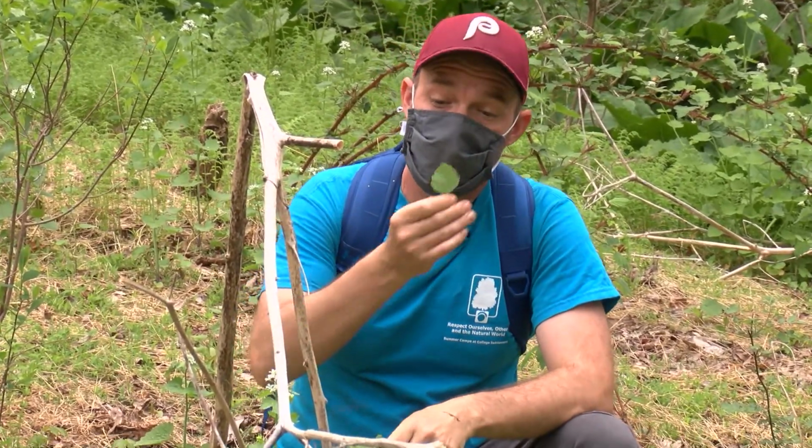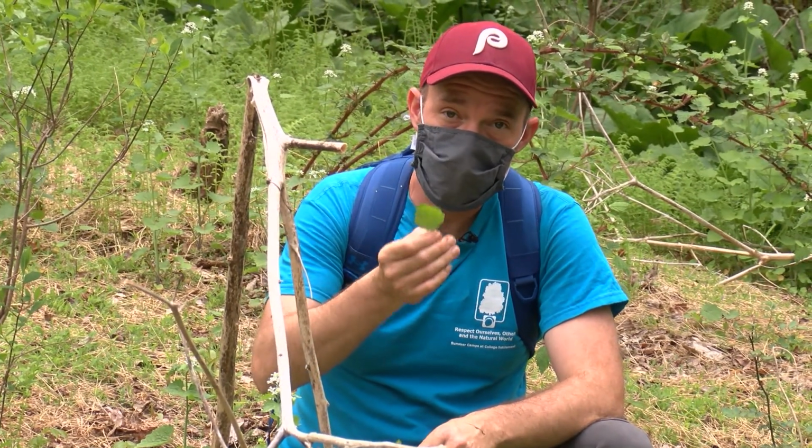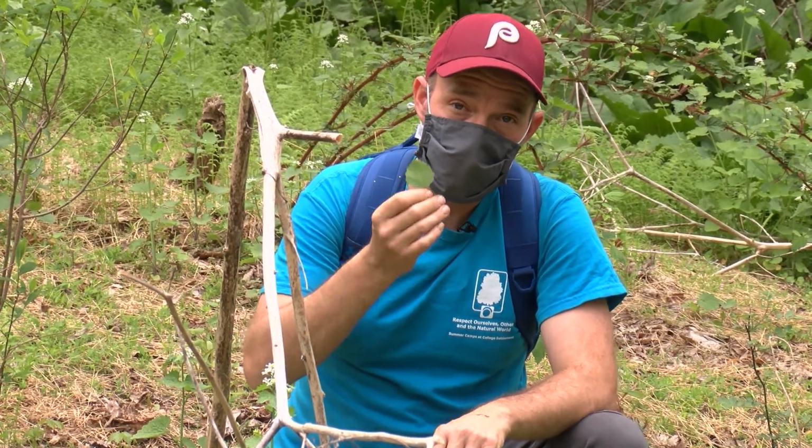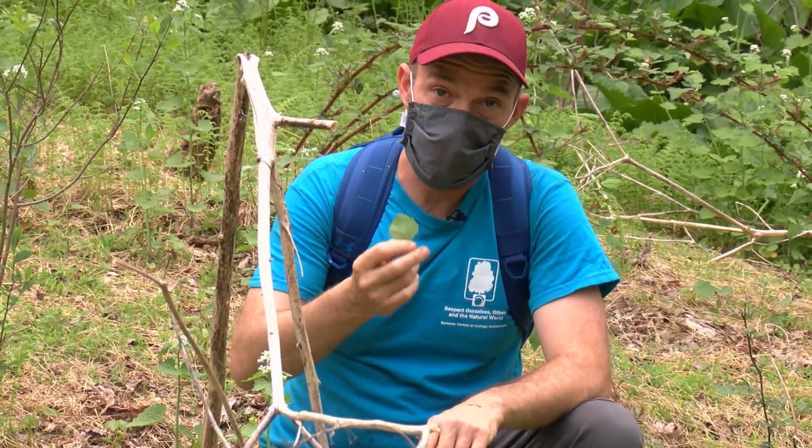The third plant we have here is especially useful if you happen to accidentally run into poison ivy. This is called jewelweed, another wetland plant, and what jewelweed is known for, one of the things it's known for, is it helps reduce the inflammation of poison ivy blisters.